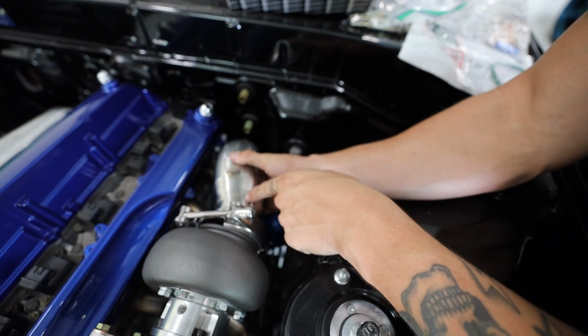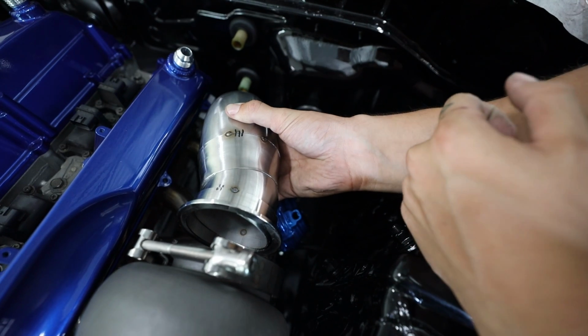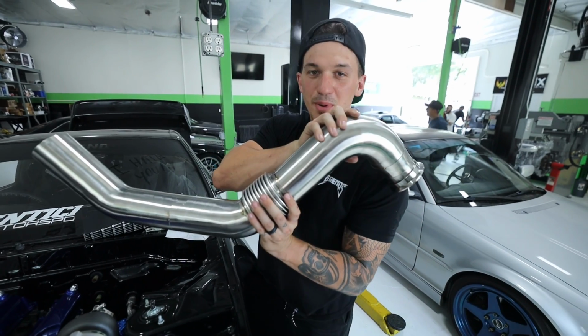And it's super nice that we have a couple of pie cuts right here too. Whenever John welds this up, it's gonna have a little bit of color right there too. It's gonna be very, very nice. So let's take this guy out. 3.5 inch downpipe complete.